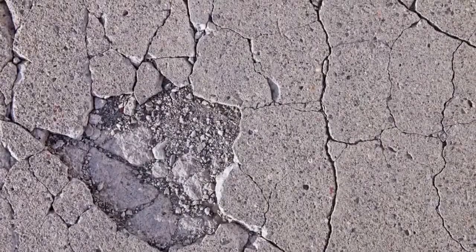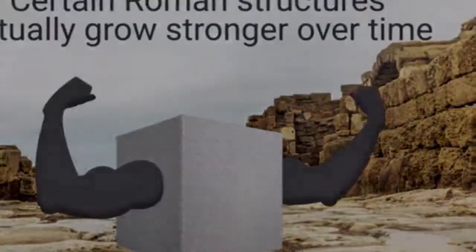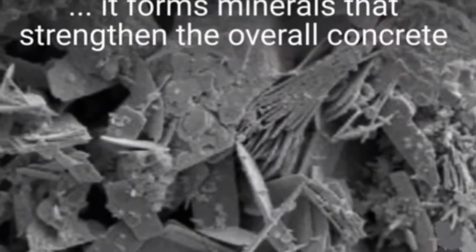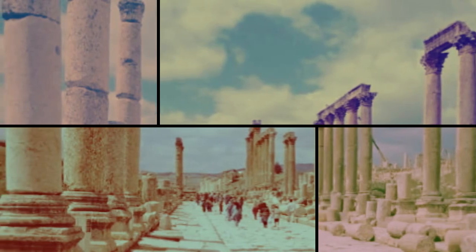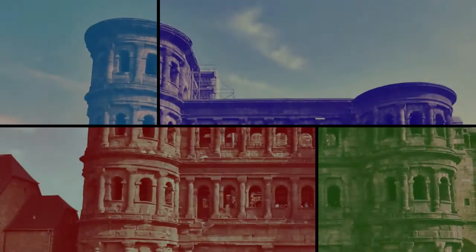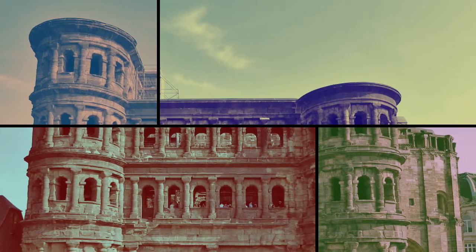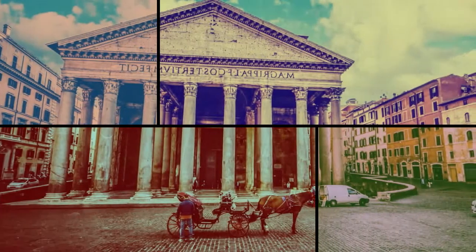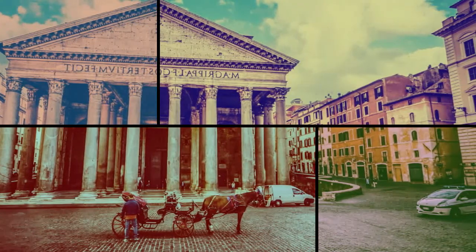However, the chemical reactions that occur due to seawater in the Roman concrete actually strengthen the material. Over the years, the seawater dissolves the volcanic ash in the concrete. New minerals like altobermarite and philipsite grow over the concrete. These minerals form as crystals in an interlocking plate shape, which protects the concrete from cracking in the future. This is the reason the Roman buildings still stand strong.